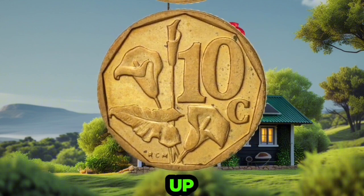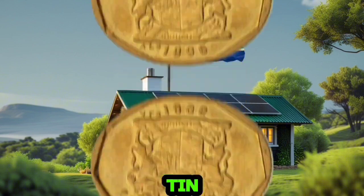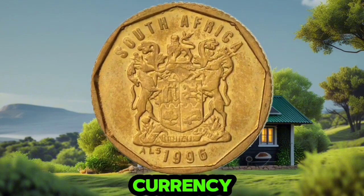So, to wrap it up, the 1996 South Africa 10 cents coin is more than just a piece of currency and history.